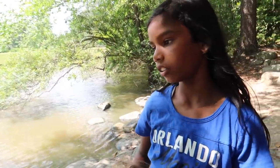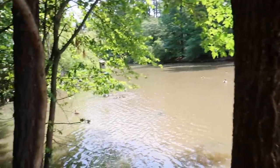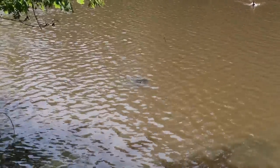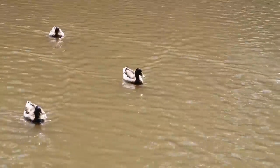Well, actually, at PE at our school, last day of school, we went to PE and then we saw a turtle, a mama turtle and a baby turtle. Whoa, that's cool. A tortoise, you mean? That's cool. There's one way over there, too, swimming towards us. Yeah, there's one right there. I want to be friends. I doubt that's what he's saying. And we got some ducks over here coming toward us, too.